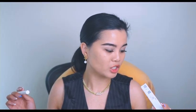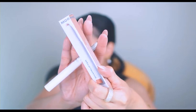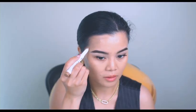But anyway, when I saw this from Morphe, in the shade Enhance, it reminded me of the Victoria Beckham contour stylist, and so I got excited because I was like, oh my gosh, I haven't used Morphe in so long. Okay, this is a little bit more gray. I should have gone with a bronzier shade, but this is more like shadow, and it's very creamy.